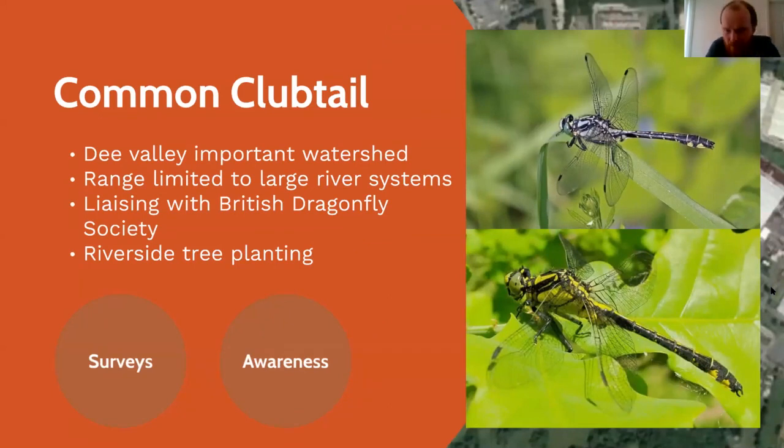So moving on to one of the other headline species on the estate, this is the common clubtail dragonfly. And this is a specialist of large river systems in the UK. They're found along most of the largest river basins, so the Thames, the Severn, the Wye, with a distribution that runs from the southeast of England just up into North Wales along the Dee. And that's as far as they stretch in the UK, so we're quite lucky to have this population, and this is a species we've been helping.